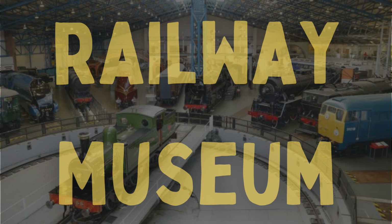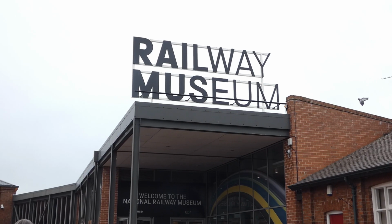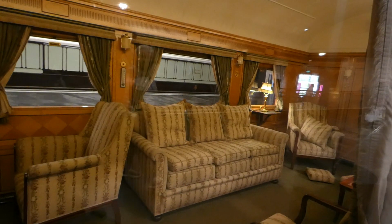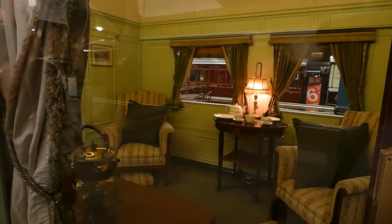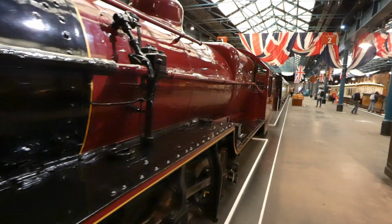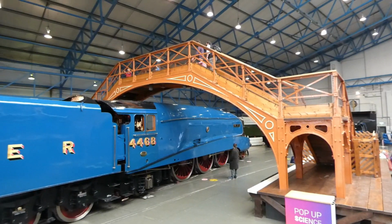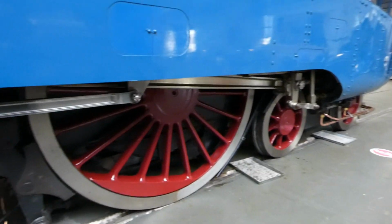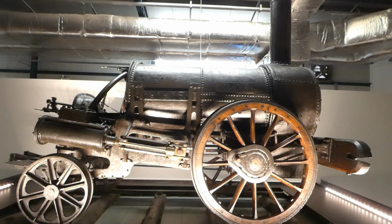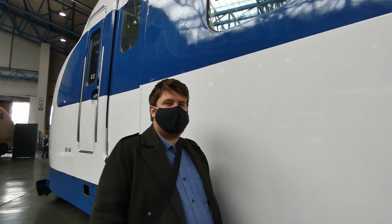Our second stop was to the National Railway Museum, conveniently located just behind York Rail Station. The museum is home to over 100 trains, including royal locomotives, the fastest steam train ever built, Stephenson's rocket, and the only bullet train, or Shinkansen, outside of Japan.